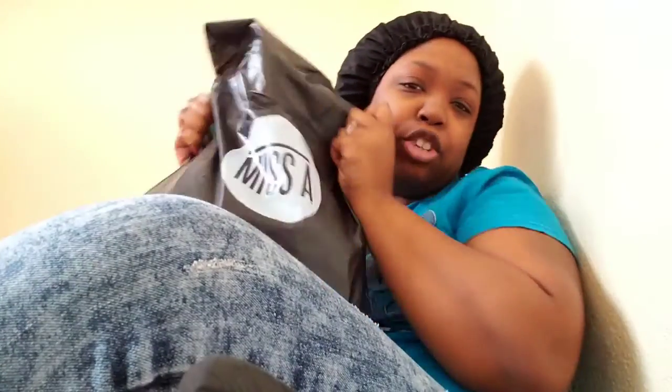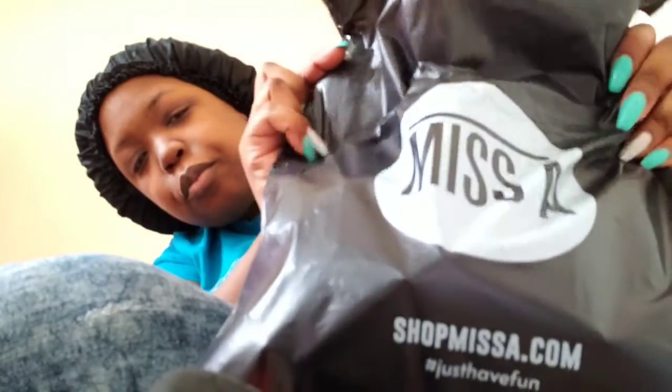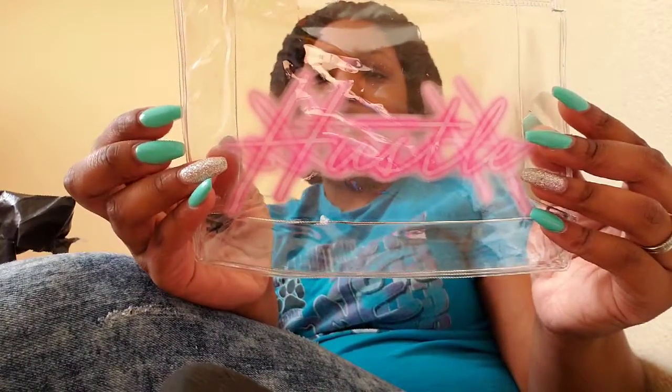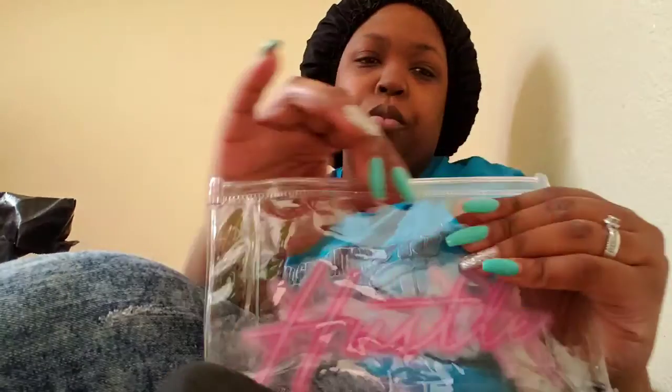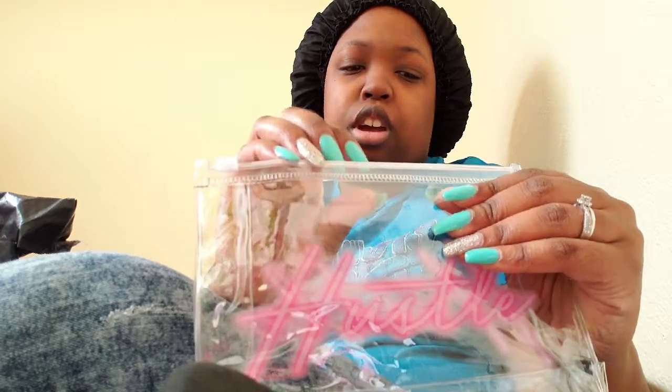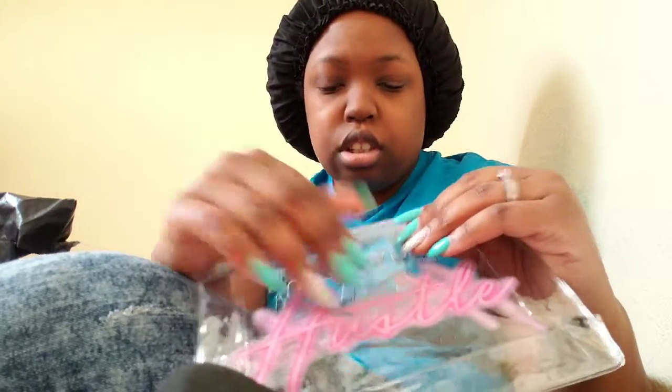Okay, so this is the package right here, you guys. It's from Miss A. Let's see. Okay, the first thing I got is a makeup bag. Let me open it so y'all can really see what it says.